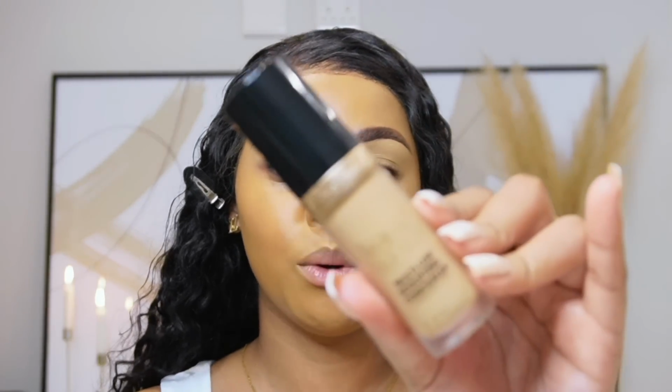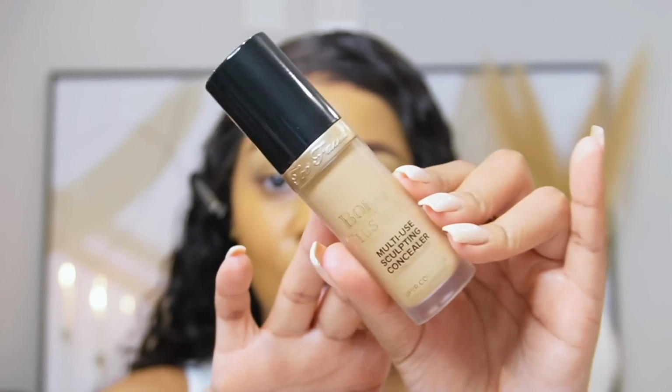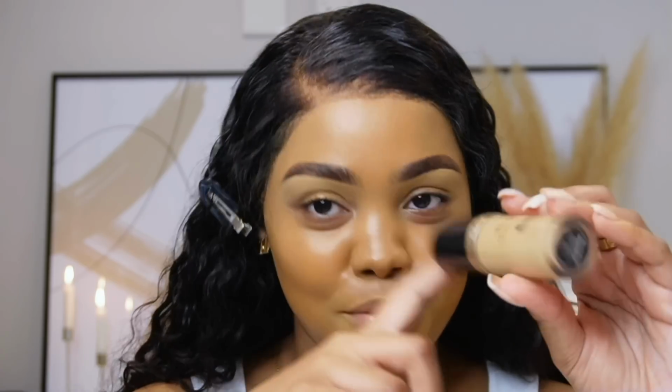Then we are going to go in with concealer, my favorite part. Is it my favorite part? For concealer, I do this step twice. But for the first step, I'll be using the Too Faced Born This Way concealer. I know it's not available in Saudi, but if you travel or a friend travels or online somewhere, I don't know, best believe this concealer is the best thing to happen to me.